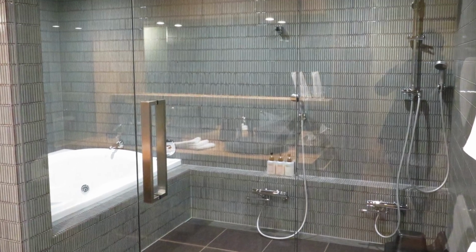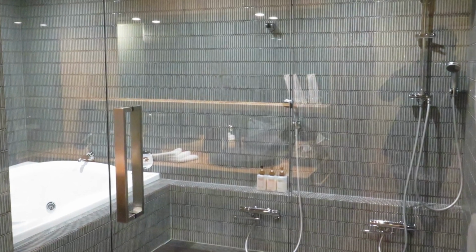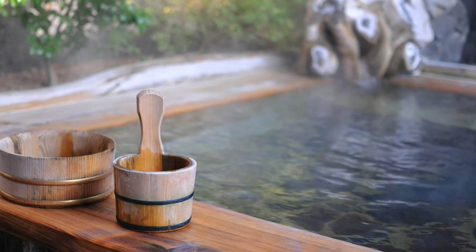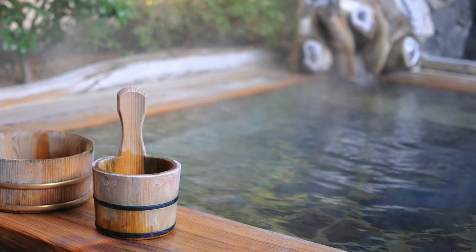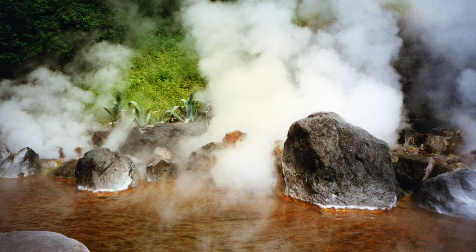So if it's important to you to have your own private bathroom, you may want to check on this before choosing your ryokan. And now for my favorite part, onsens. This is usually surprise number 2 for Westerners. But not to worry, we're going to give you some quick little etiquette guidelines so you'll know exactly what to expect.